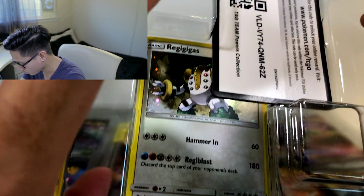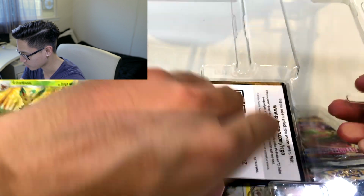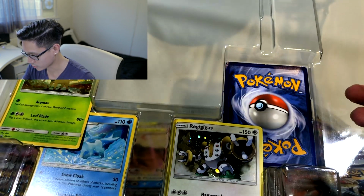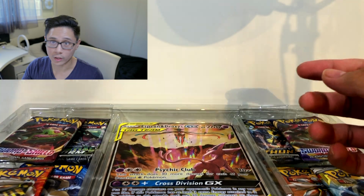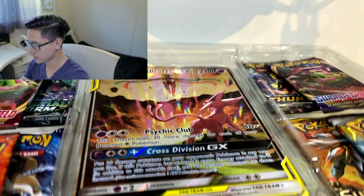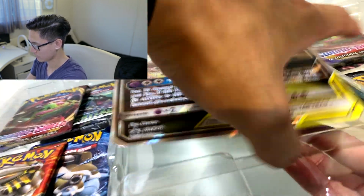And it's kind of weird how Regigigas is the only one that's holographic, my bad. Let's go ahead and take you off. There you go. There is a card code for that. Now, I would take this off, but I don't want to damage it because I take a while to take them out of the casing, or the packaging, I mean. But we could take off the Deoxys. There you go.